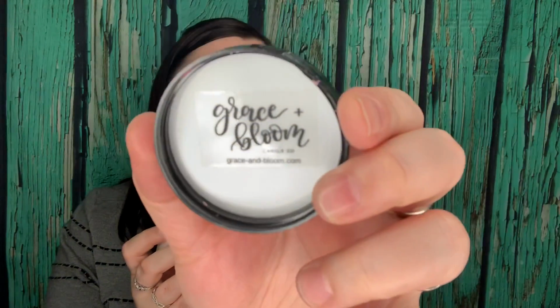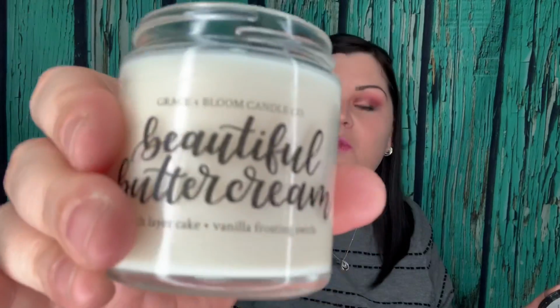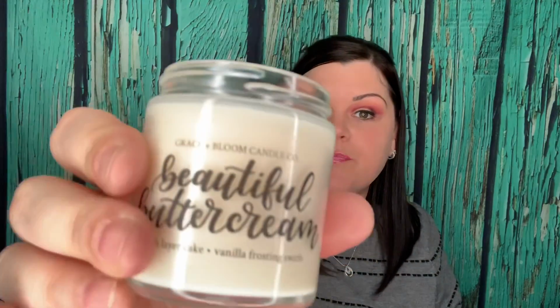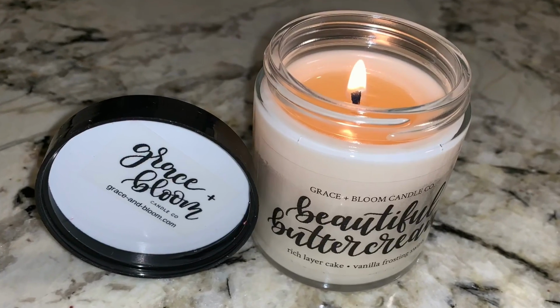Okay, I'm going to open this guy next. Beautiful Buttercream, Grace and Bloom Candle Company. Rich lather cake vanilla frosting swirl. Oh my gosh. Oh, Grace and Bloom, there's their logo, and that smells amazing. I don't know why I'm like, here you guys, take a whiff. I wish you could. I really, really wish you could. This smells like a buttercream. This definitely does smell like a buttercream. I'm going to burn this as soon as I'm done filming. I'm burning this one right now.